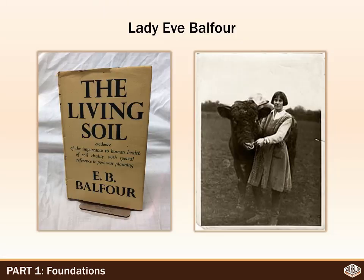This slide is somewhat of an aside, has personal meaning to me. I happened to come across it in a library when I was taking some basic courses in biology and chemistry, and that ultimately led me to study soil science at Cal Poly. It turns out it's one of the landmark books of the alternative ag movement. It was written by Lady Eve Balfour in 1940.